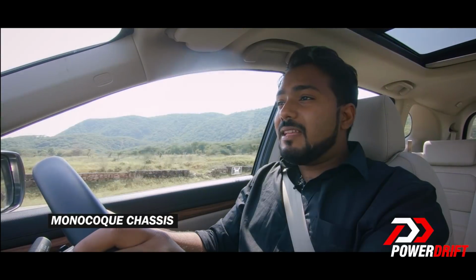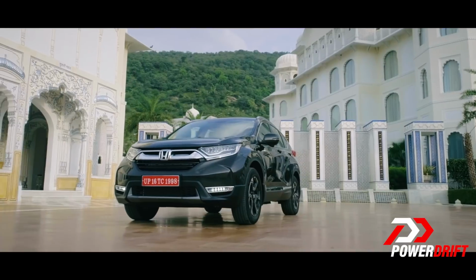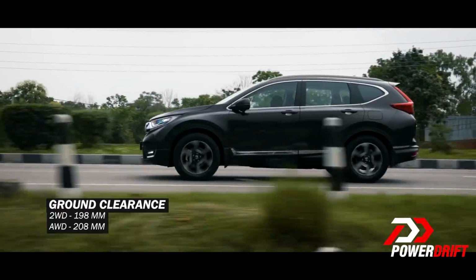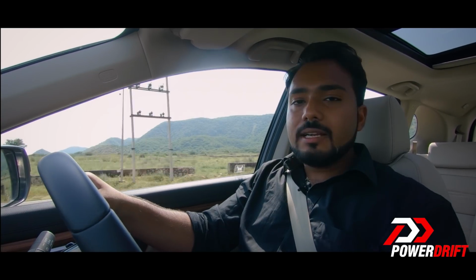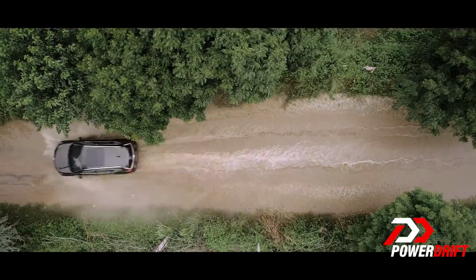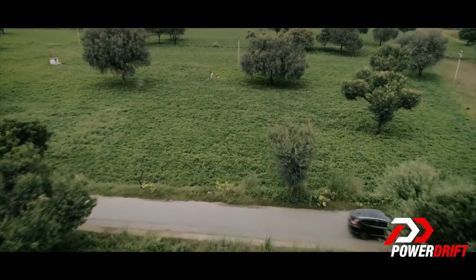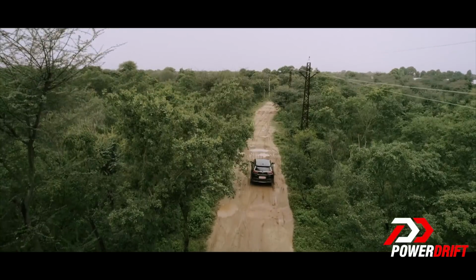Now, the monocoque chassis means that it's very agile and pretty nimble, and despite the overall size increase, the CR-V sits a little lower in terms of height than before while offering more ground clearance than before. At over 200 millimeters of ground clearance, you're not going to have to worry about scraping the underside of the car while driving over rough roads. And speaking of rough roads, there is also an all-wheel drive variant. But again, being like most off-roaders today, the all-wheel drive only kicks in when extra traction is needed. It's not a hardcore off-roader by any means.